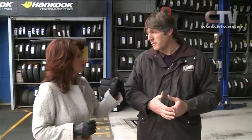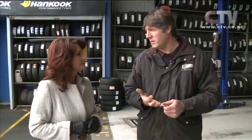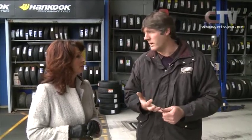So you've got two different issues. But if you've got both, which is quite common, you've got both. So what are the advantages of getting these corrected? On balancing, you wear out your wheel bearings, and it's just uncomfortable. With wheel alignment, you wear your tyres out prematurely, so one edge or the other will wear out. So you've got to do that.